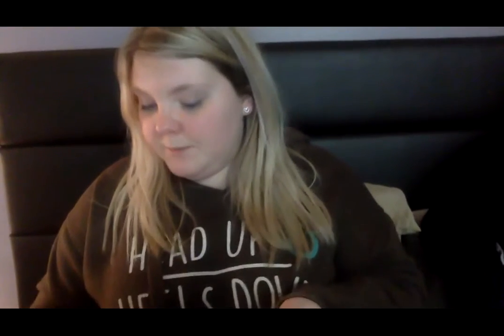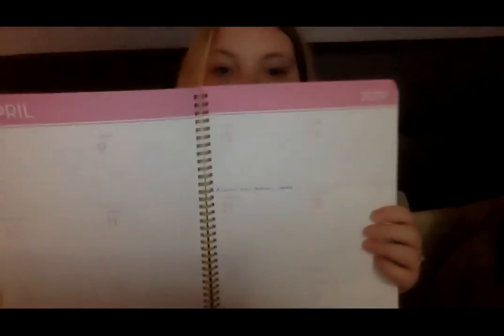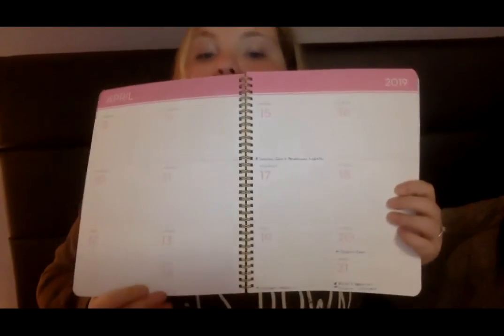So anyways, I have a planner that gives you a month overview, okay? And then it also has a goal tracker, which I love, which I told you guys I was gonna photocopy and put in the group, which I will be doing. But then it also breaks down the month like this, okay? So this is April, for example. So that's kind of what it looks like.